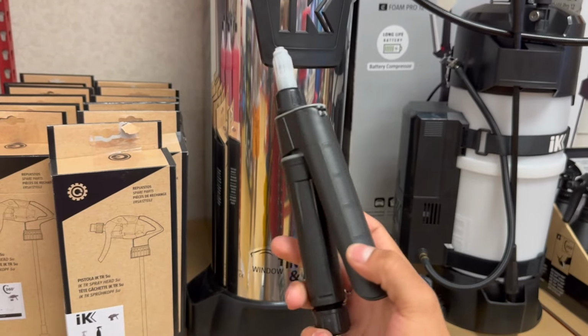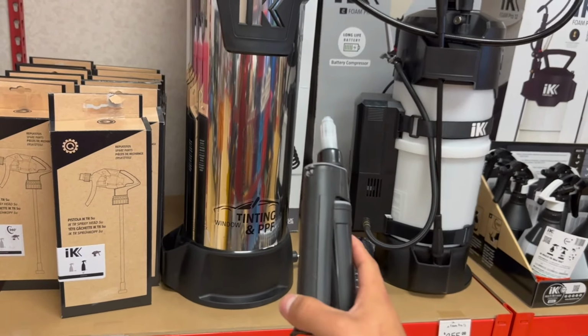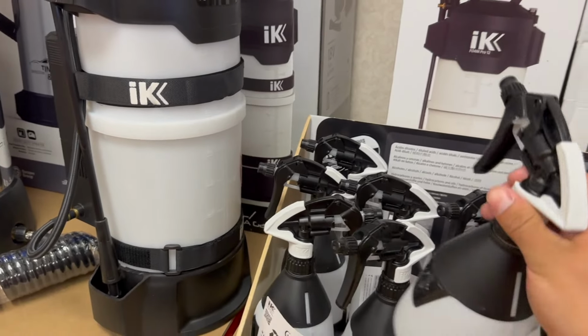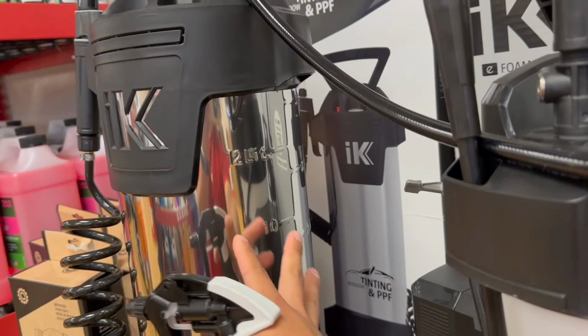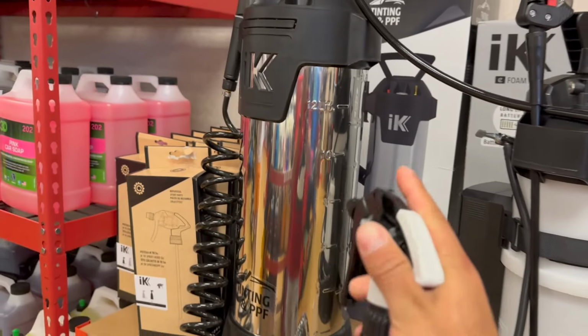So if you guys are tinters or you want to get into tinting, I would definitely recommend investing into something like this, just because it will make your life so much easier and it will make your tints come out a lot cleaner. And then you don't end up running out of slip solution. With this thing, you have up to 12 liters of slip solution or 3.5 US gallons of slip solution, so you're not going to be running out anytime soon.